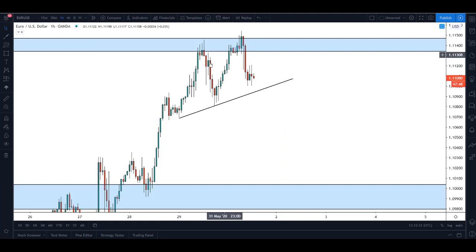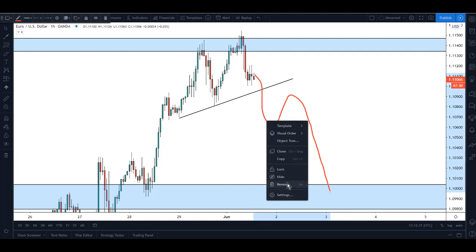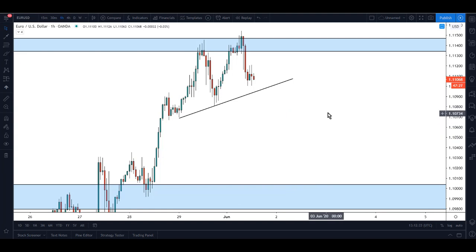I like the fact that we've tested this area twice and we've rejected it twice. So just need to see those sellers now take control of the market to confirm that move. So looking for that kind of price action. So euro looking really interesting. Not really interested in buys where it is. Only interested in sells right at this moment in time. Just waiting for the right setup.